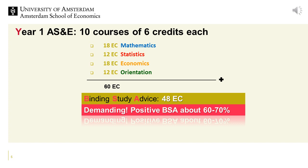The 10 mandatory first-year courses add up to 60 credits in total, and the student needs to successfully complete at least 48 of those 60 credits, that is 8 out of 10 courses, in order to continue with the program. The content is highly quantitative and demanding, so typically only 60 to 70% of the first-year students end up passing this threshold every year. The remaining 30 to 40% have to find alternative programs to pursue.